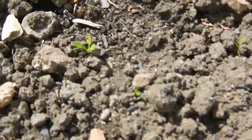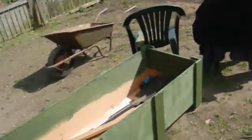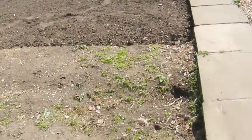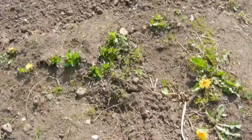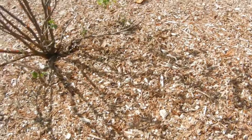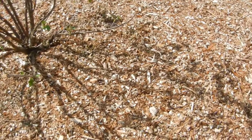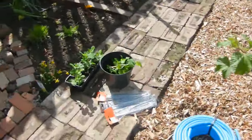Radishes are coming up in a few places that survived the rabbit, and we've had a visit from a mole by the look of it. You can see it's either gone or come this way, and gone through there and through there and ended up over here. So it's gone in next door as well, and it looks like it's gone through in the next door as well, so never mind.